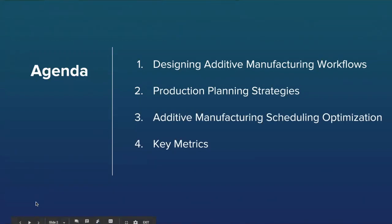As part of today's agenda, what we're going to do is first talk about design for additive manufacturing workflows. How are organizations thinking about this for vertically integrated distribution networks, or how are they thinking about it with their third-party supplier vendor network? As well, depending on the different stages of additive manufacturing, how are they thinking about structuring their organization?